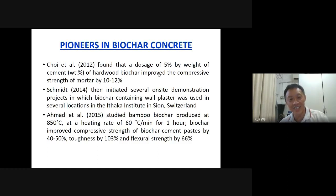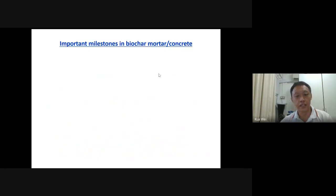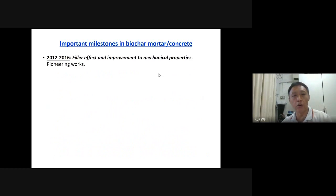And 1 year after that, and I especially highlighted this because it concerns the both of them. All right, Dr. Restuccia and Professor Farrell found out that there's no need for you to push up the weight percent of biochar. With as little as 1% by weight, you are able to substantially increase the fracture energy of cement-based composites. So, in my opinion, these 4 papers and perhaps a few more actually define the opening milestone of the field.